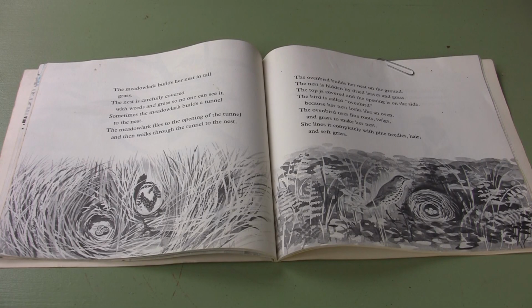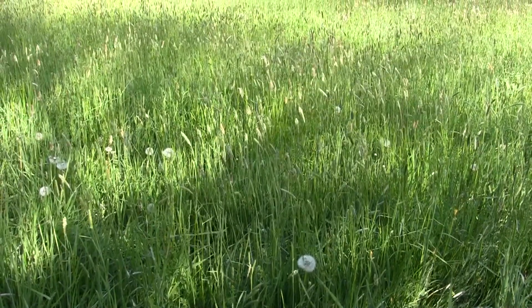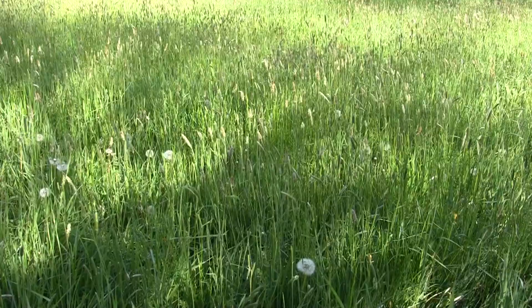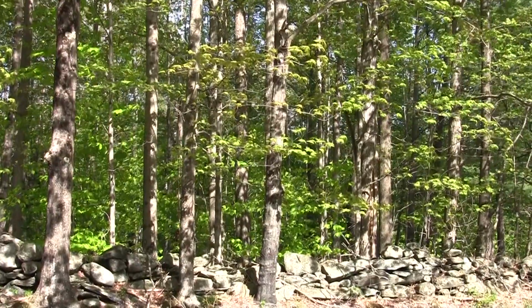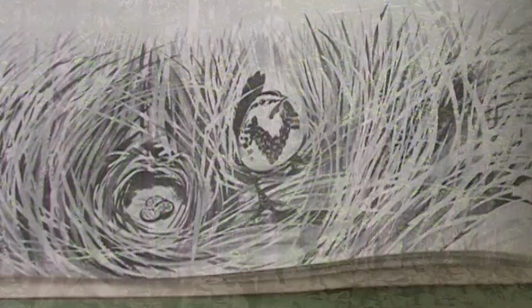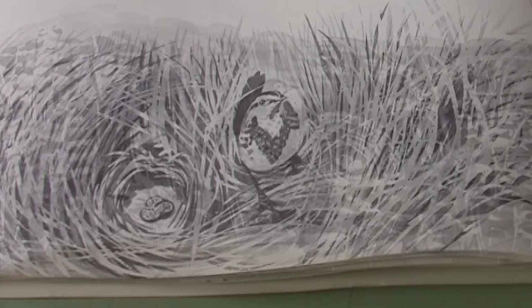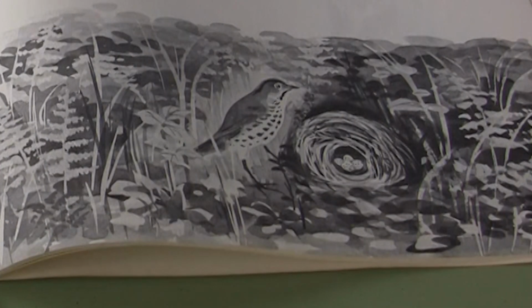So, I have a challenge for you. Can you build a nest like a meadowlark or one like an ovenbird? Choose a habitat. Will it be mostly grass or mostly trees? If it's mostly grass, try building a meadowlark's nest. If it's mostly trees, try building an ovenbird's nest.